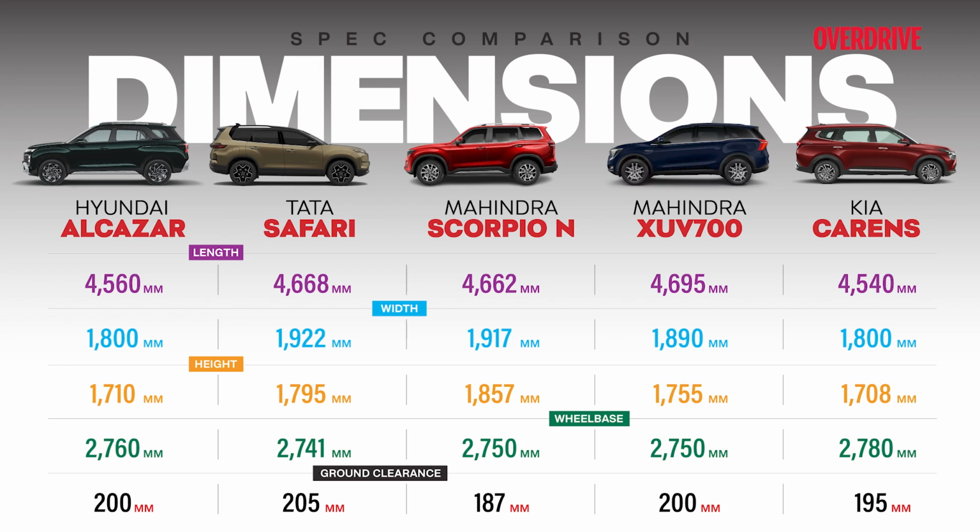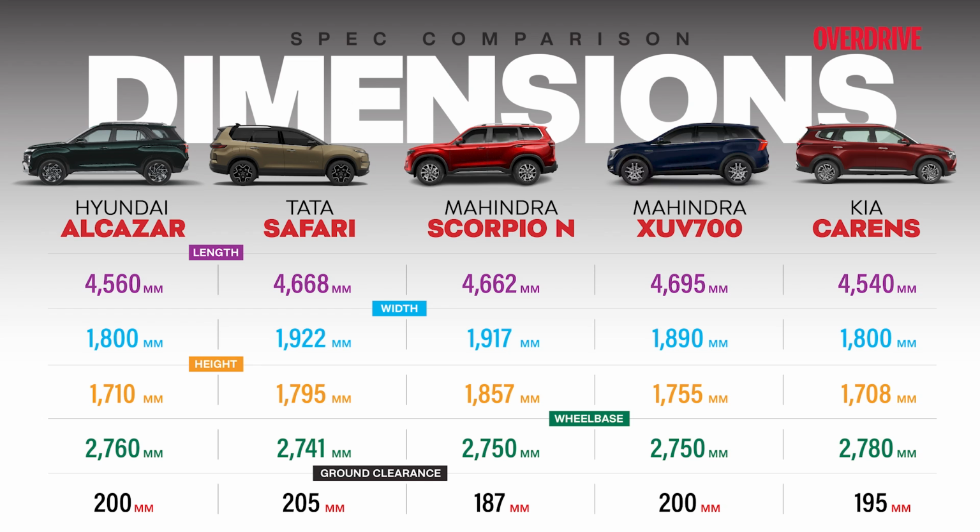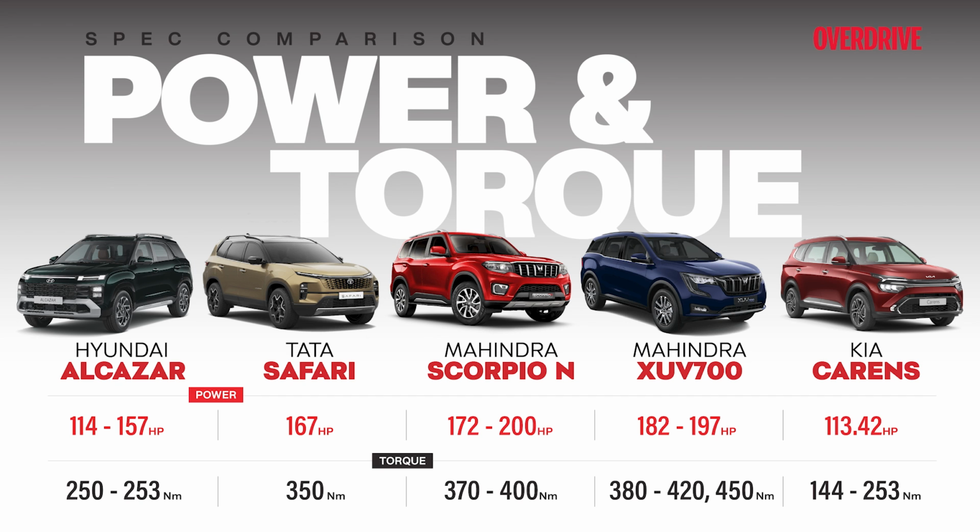Now the most important thing with SUVs, ground clearance. With 200mm, the Alcazar is the same as the XUV700. The Carens follows closely at 195mm, the Safari tops the chart with 205mm and the Scorpio N comes in last at 187mm. In terms of power output, the Hyundai engines churn out a range of 114 to 157 horses and the Tata puts out 167 horses.